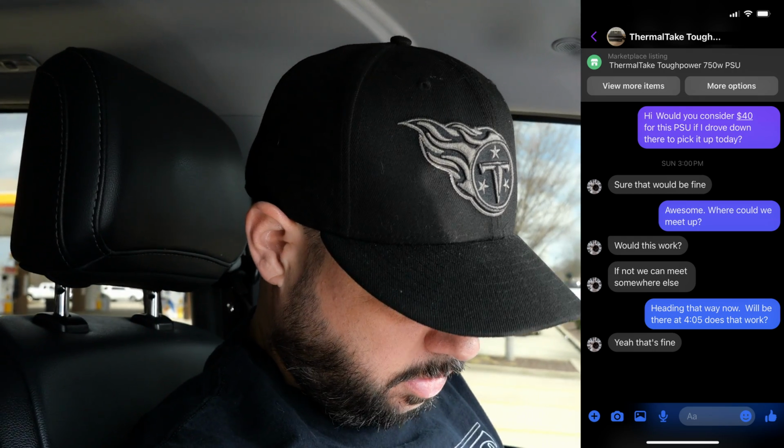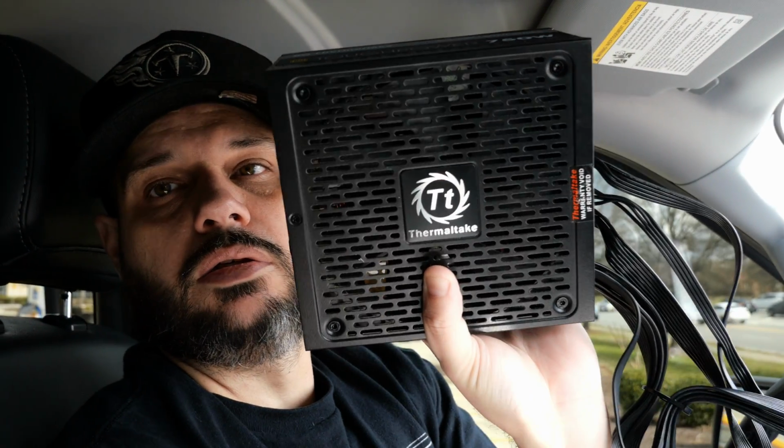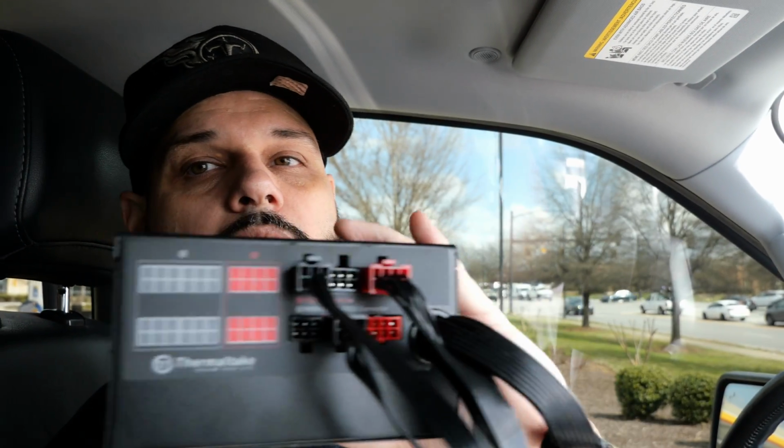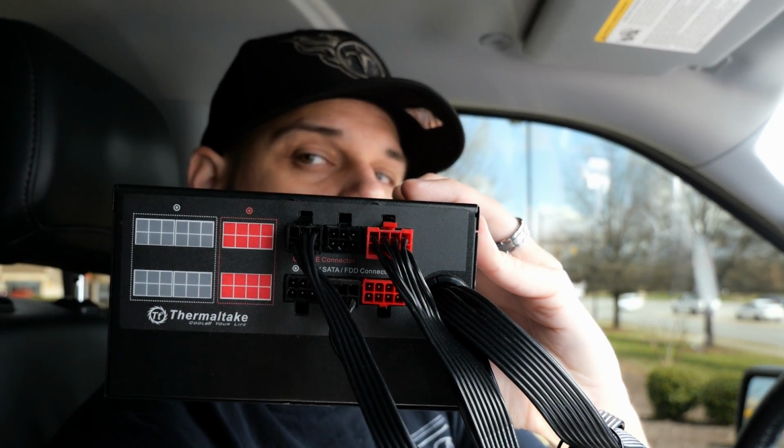All right, got it. Looks like it's in pretty good shape. It's a partially modular power supply, and it doesn't have all of the extra cables that it's supposed to have, but it does have what we need for the build. Again, it's not complete. It's used, but it looks like it's in really good shape. It's really clean. No major marks or anything on it. There's the back. For $40 for a 750 watt power supply, I think that's a win.